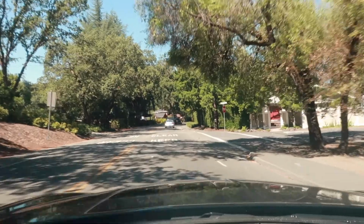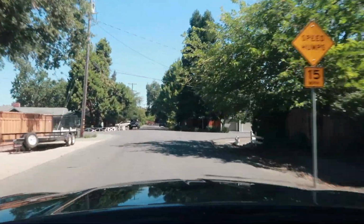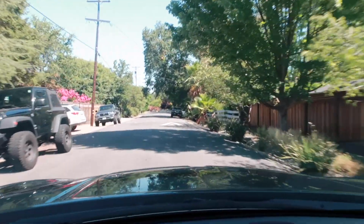So the neighborhood we just looked at, that's what I'll call South Rancho San Ramon. We're gonna go into North Rancho San Ramon next. Again, as you'll see, it's gonna have a lot of the same characteristics as all of the other neighborhoods we just looked at. Some remodeled, some new developments, some original homes, all on big lots, all very cute, nice tree-lined streets.